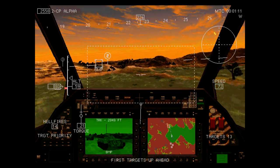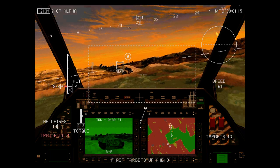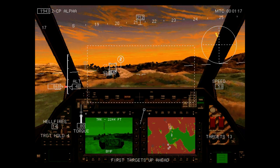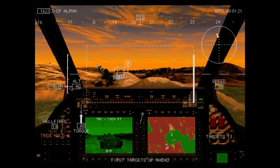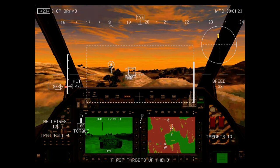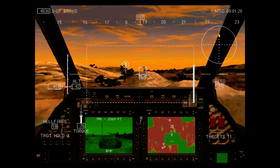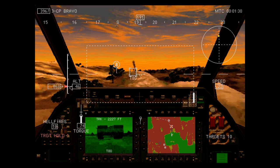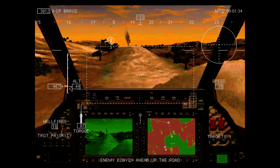Okay, your first targets are up ahead. Looks like there's two T-80s and two BMPs. When you get a solid box, the missile has acquired the target. Good shot. Now you've got to move fast. Finish the rest off before they finish you. Good job. Our next encounter is up ahead along the road.